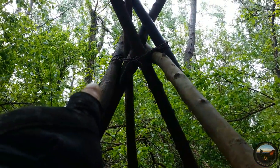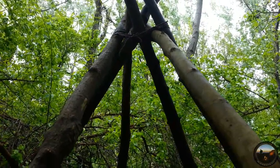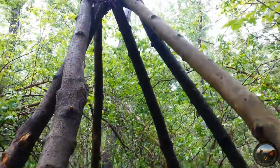Okay, I noticed this pole probably should have gone right there, but you know what? I think we can make it work. But that is an awful big gap up there. I don't know. That's pretty taut as is. All right, we'll go with it, see what happens.